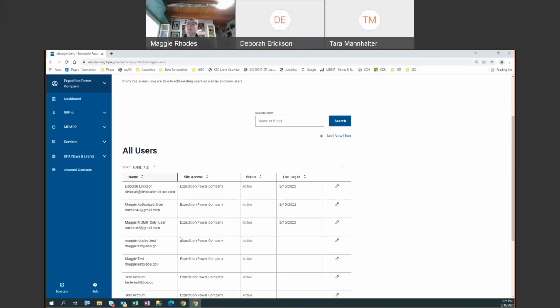And then Amazon customer admin, they would send a request to Expedition and say, hey, can we have this user of ours access to your system? And you would say yes, no, or you can modify what kind of permissions they requested. And I'm going to walk through that.